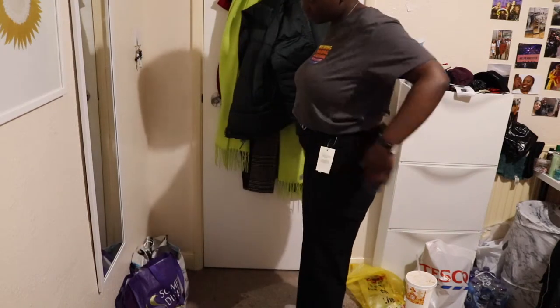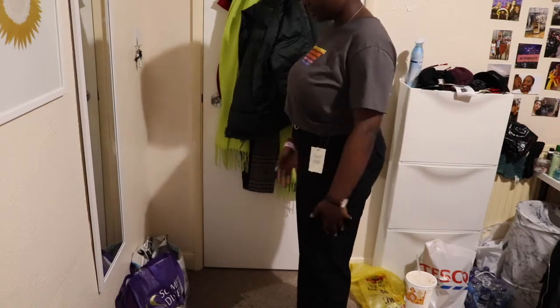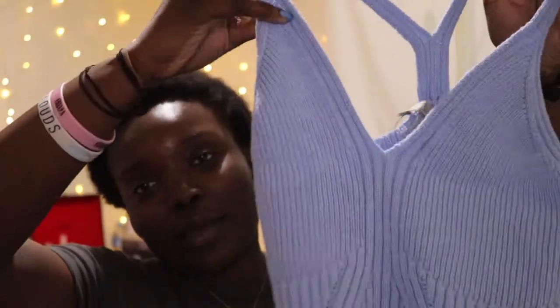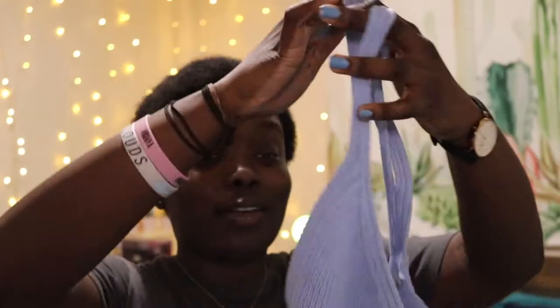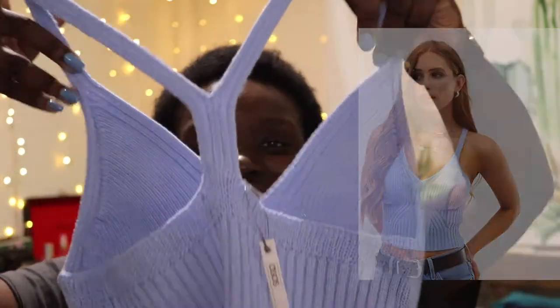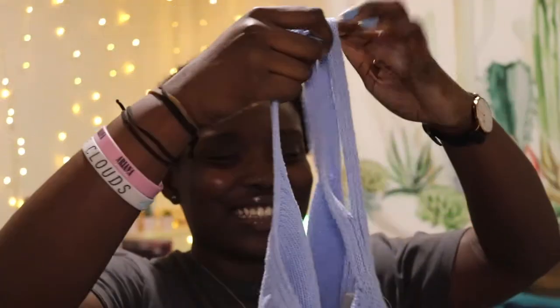The belt is, I'm gonna have to sit on these. Not literally. Next up is this blue knitted top. It's like a periwinkle blue. Periwinkle. See, I know my colours. It's got like a, I don't know how I'm gonna wear this. Oh, I didn't think this one through.